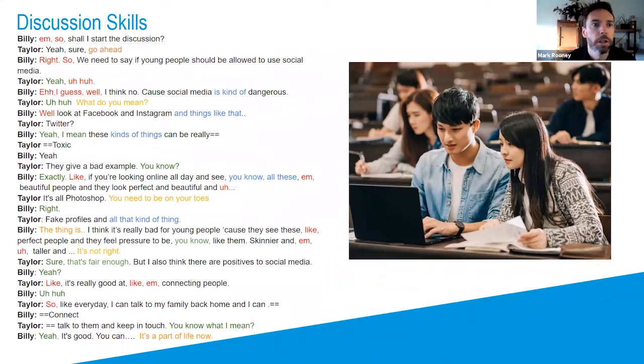So shall I start the discussion? Yeah, sure. Go ahead. Right. So we need to say if young people should be allowed to use social media. Yeah, I guess, well, I think no, because social media is kind of dangerous. What do you mean? Well, look at Facebook and Instagram and things like that. Really? Yeah, I mean, these things can be really toxic. Yeah, they give a bad example, you know. Exactly. Like if you're looking online all day and you see, you know, all these beautiful people and they look beautiful and it's so Photoshop. You need to be on your toes. You're right. Fake profiles and all that kind of thing. And the thing is, I think it's really bad for young people because they see these like perfect people and they feel pressure to be, you know, like them, skinnier and taller, and it's not right.